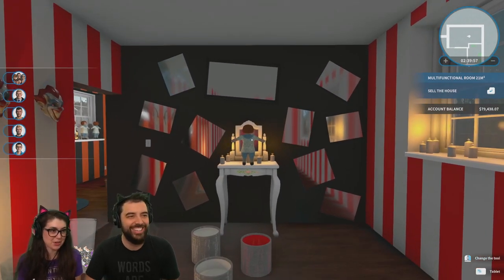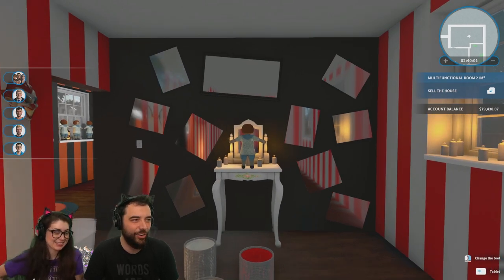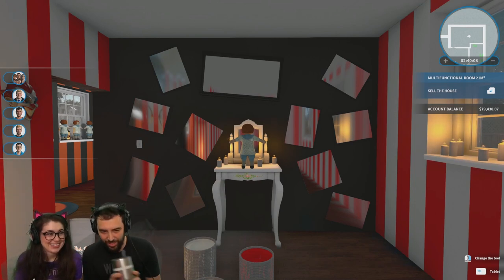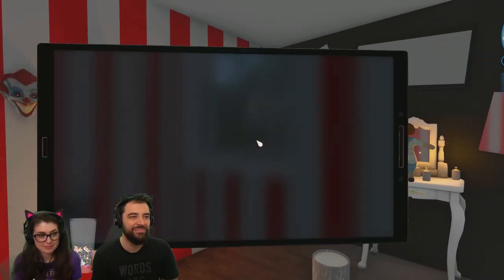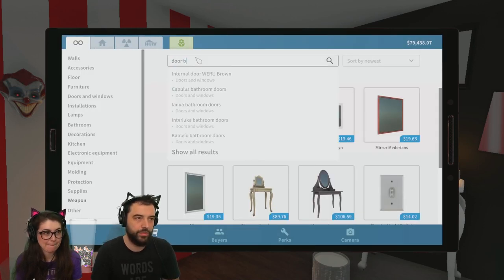I keep waiting for her to move. You can see four of them right now. So many dolls. Oh, they're so creepy. All right, I'll get that black door in.